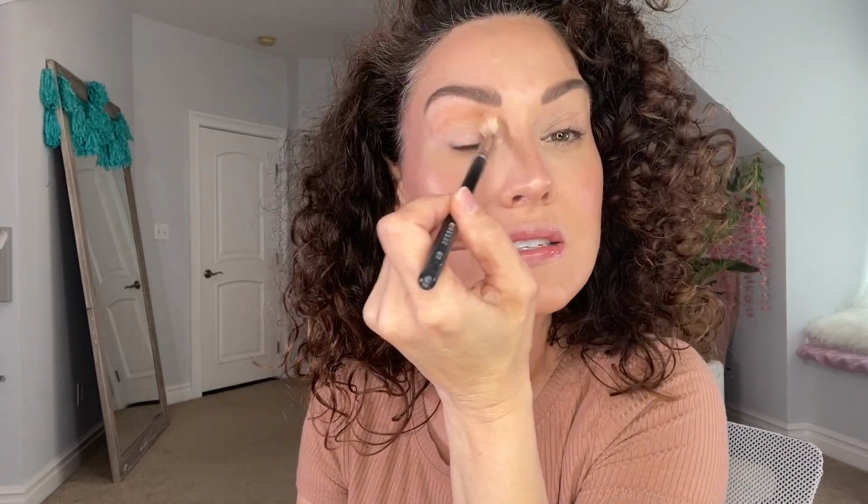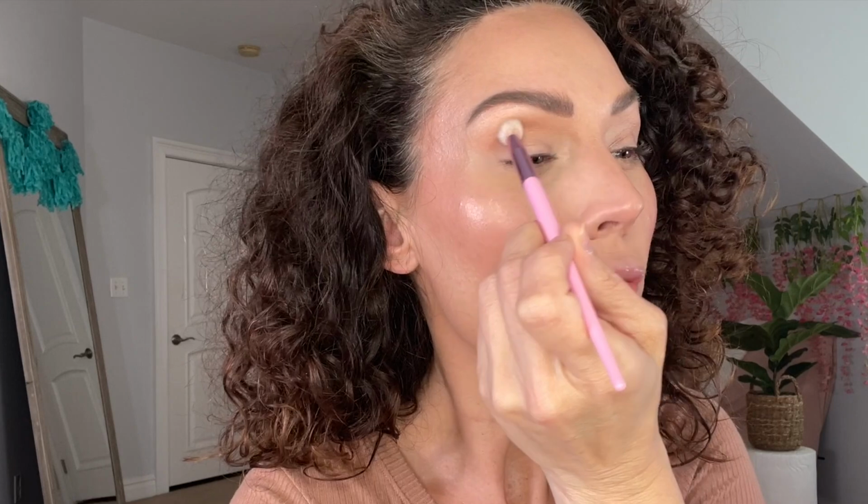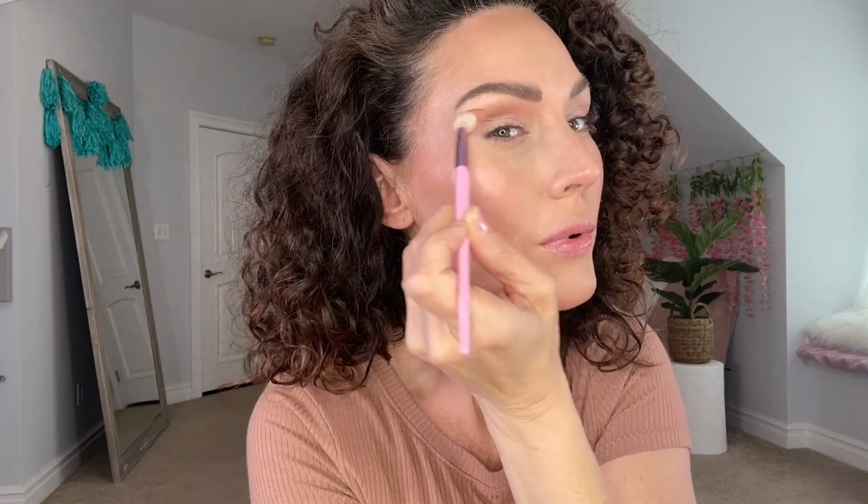The next thing you want to do is blend that out and kind of up. Even if you don't do anything with your eyeshadow but this, it's going to make the eyes look a little more lifted. Just going in with a little bit of a deeper shade, going right where I put that first color, out and up. Okay, that's gonna lift the eye.